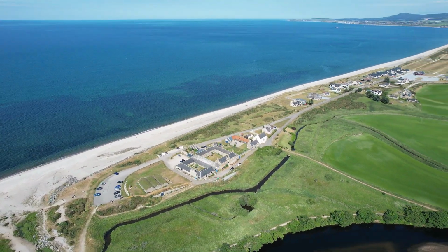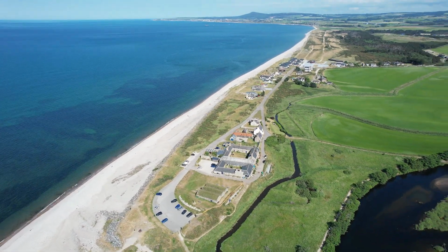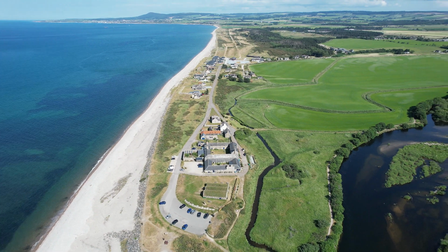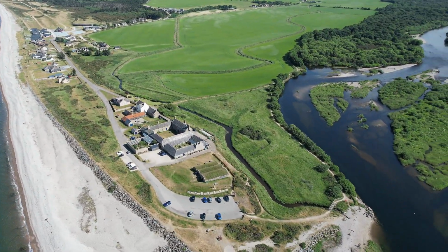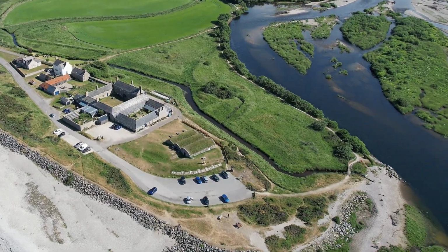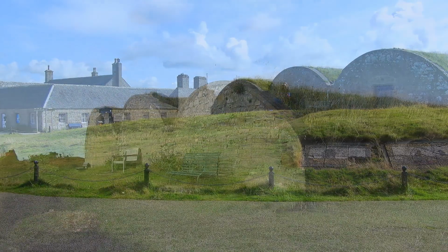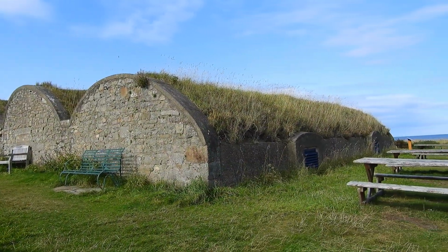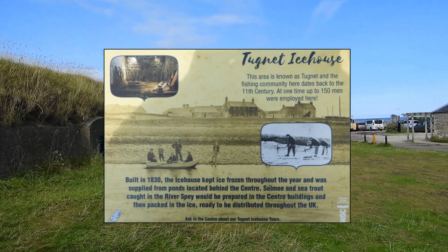That's the old fishing station, now a wildlife centre with a shop and a cafe. The grass-topped buildings there aren't hangars, but the roof of the underground icehouse, the largest in Scotland and nearly 200 years old. Ice stored here in winter would last all year and be used to pack the fish for shipping all over the UK. Over 20 boats plied the London market alone.